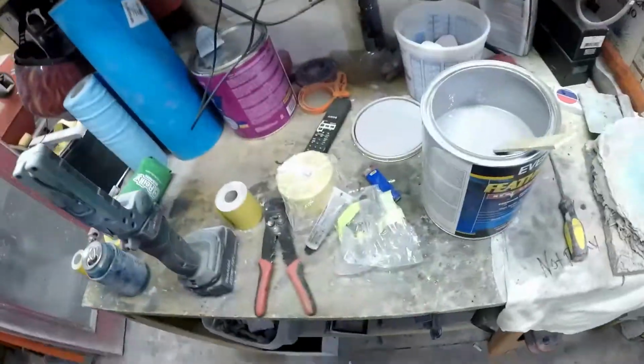So that being said, we're going to be one more day behind schedule, which sucks because I was really hoping to get it painted this weekend. I don't know if I'm going to be able to get that done with the dry time and how everything's going to work, but we're going to keep hammering away and keep making it happen. So let's mix up some primer. There it is.